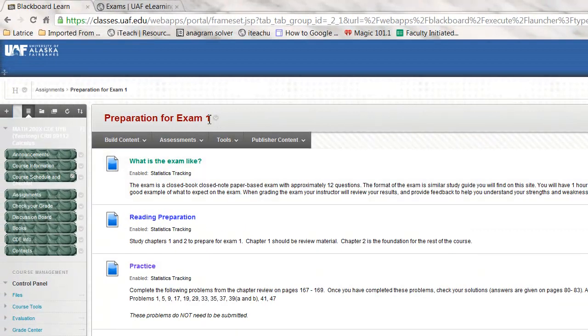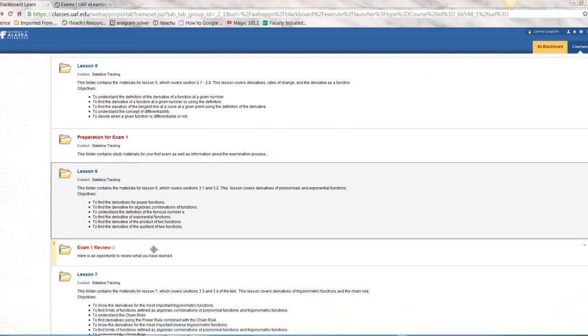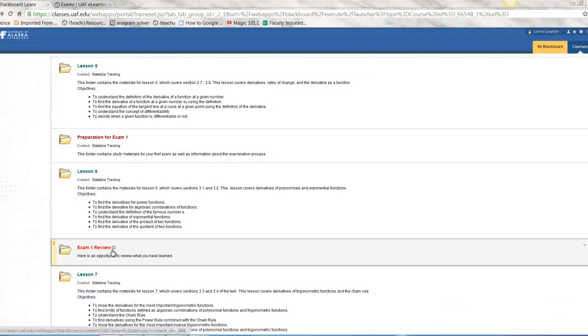Now, for the Math 200 and the Math 262, in your assignments folder, you'll also see one other type of folder for exams. Okay, so again, you'll have the prep for exams, and then you'll also have the exam review.